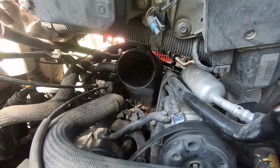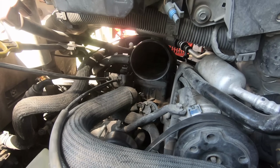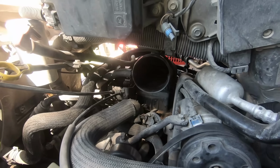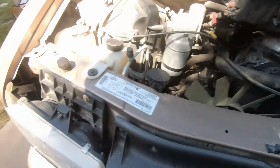We'll disconnect in a minute this front coolant hose, and then just a couple of the cables and stuff up here, but I'm going to go ahead and start digging into it from behind there, and then we'll move up front again before we actually need to remove everything. So here we go, fun one.